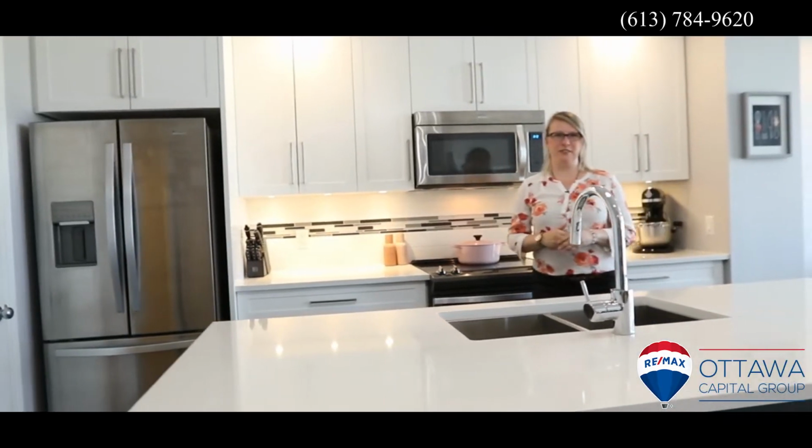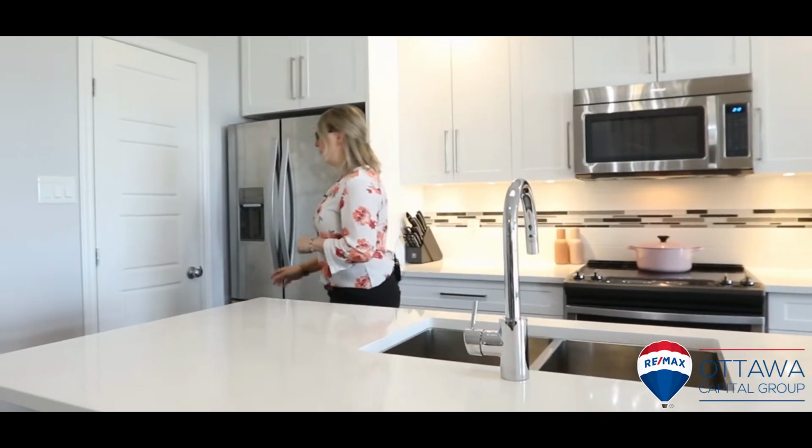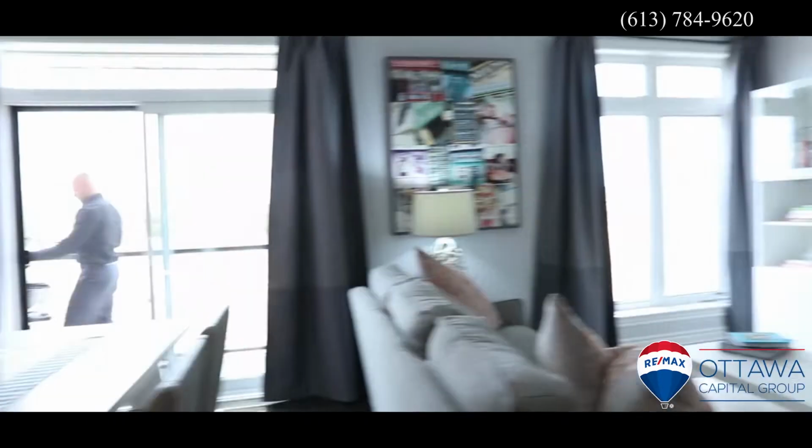I absolutely love the upgrades in this kitchen, from the quartz countertops, stainless steel appliances, and my favorite part, the huge walk-in pantry. And here we have the open concept dining room and living room, making it the perfect spot for entertaining.